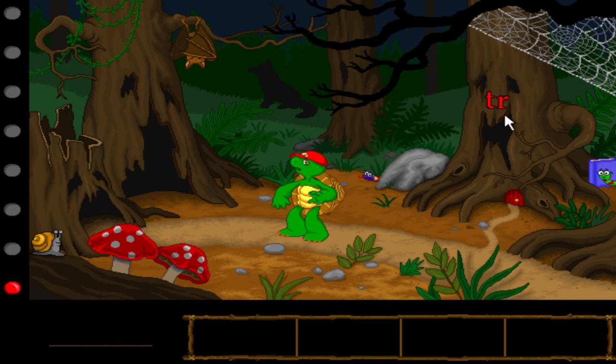Sometimes you can imagine a face in a tree. Build the word tree.